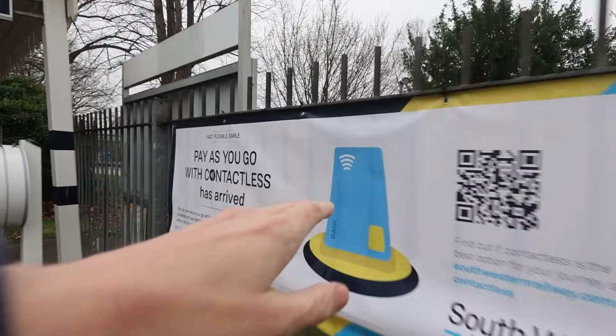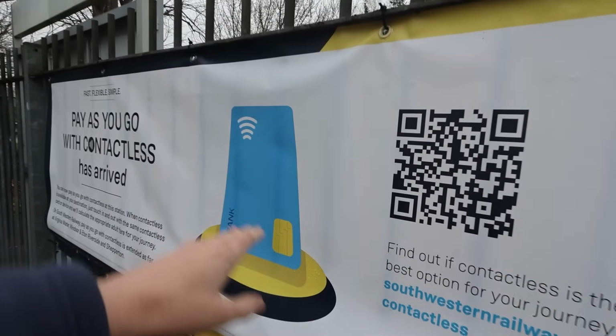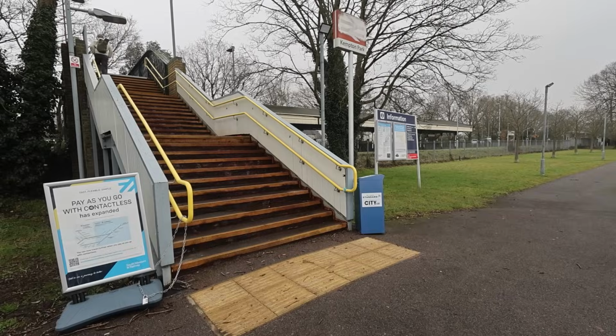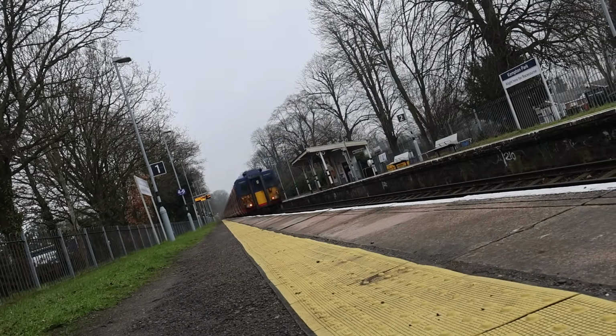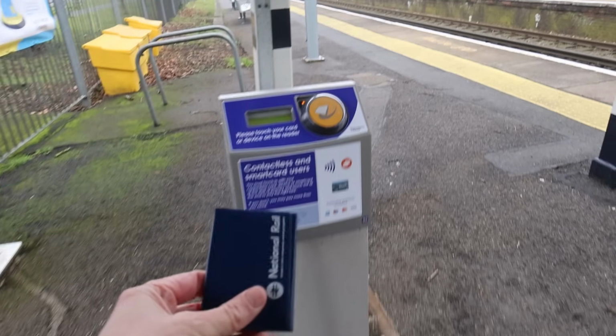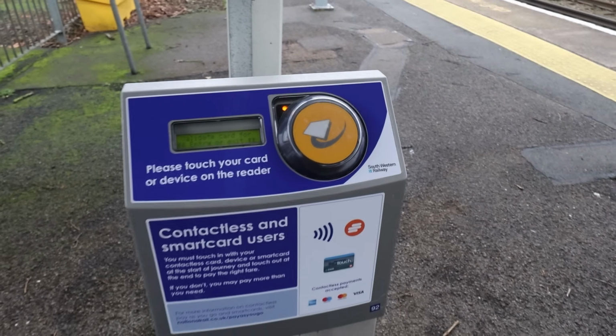There's a big sign here, pay as you go with contactless has arrived. Note, it's a bank contactless card, not an Oyster card. So I just saw the northbound train out on that side. There's a dot matrix over there, and I had to look up on my phone on an app for the southbound to Shepperton, because on the southbound I can't see a dot matrix, and I will tap in right now over there on the pad. Bank card, bank card. Beep. Tapped in.